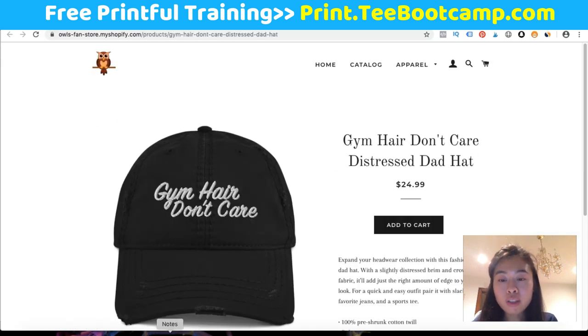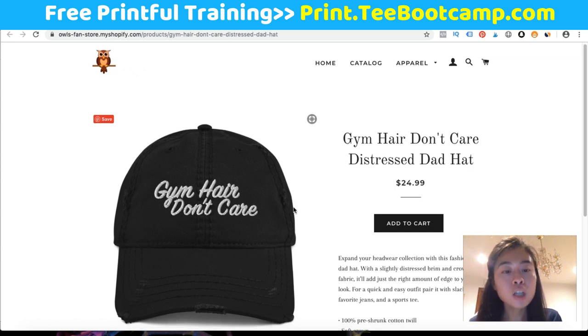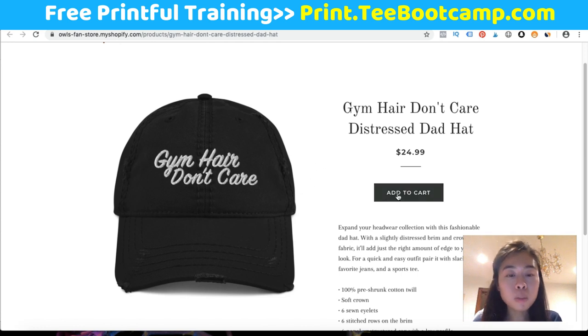Alrighty guys, so this is the product that we just created, and notice what I mean when I said I like Printful because their mockups are a lot more photorealistic. So if you look at my design, it looks like it's already been embroidered onto this hat. It looks very realistic. And I really, really love the outcome of this. All right. So if your customers are coming in, they can literally purchase this right now, add it to cart, and check out.